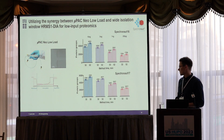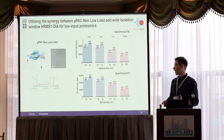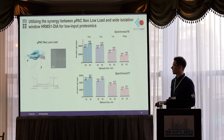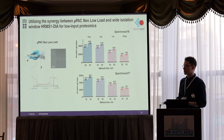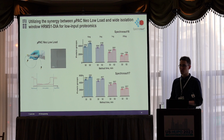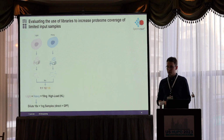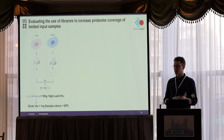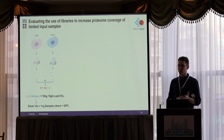But then if we re-search the same data with Spectronaut 17, we saw a really nice boost in our IDs. So suddenly we gained 1,000 proteins on the highest load of 10 nanogram, and we got an extra close to 500 proteins on the lowest scale, showing that Spectronaut 17 indeed can really nicely boost your proteome coverage. So one extra thing you can do to drastically increase your IDs for low input samples is to use a library that has been made from a higher load sample.